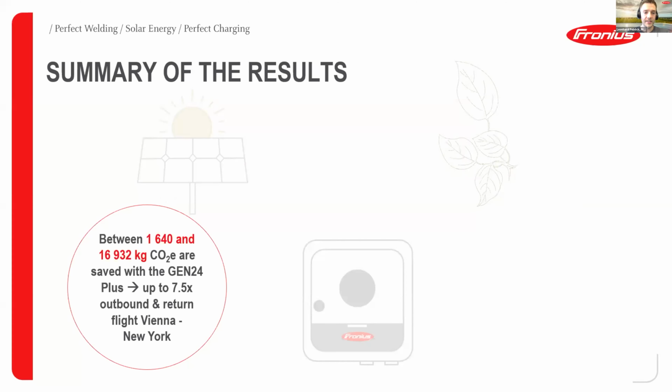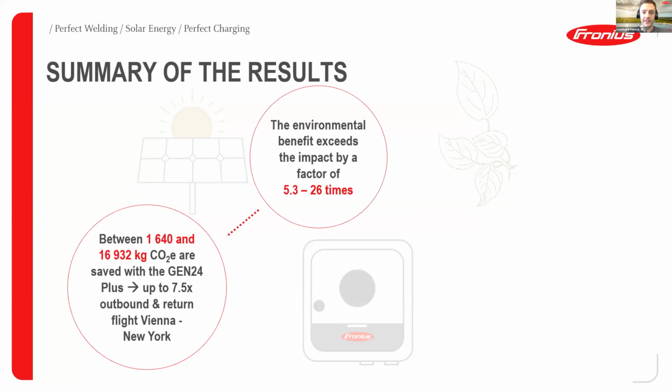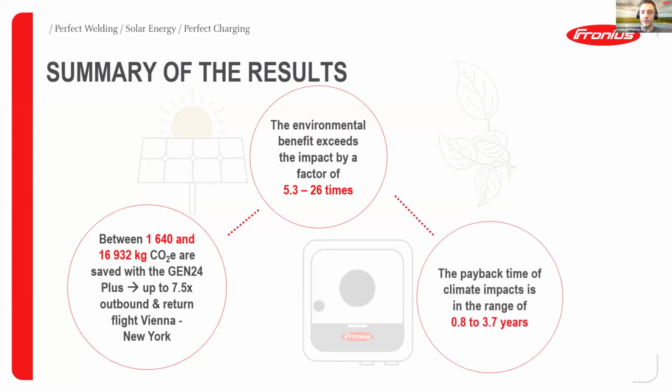Yeah, just a summary of the results. Between 1,600 and nearly 17,000 kilograms of CO2 equivalent are saved with the Gen24 Plus. This would be around 7.5 outbound and return flights from Vienna to New York. So 15 flights from Vienna to New York, what our inverter is compensating. The benefit exceeds the impact by a factor of 5.3 to 26. So again, depending on the scenario where the inverter is and so on, that's a huge number as well, I would say. The CO2 payback time, I already mentioned it, is in the range of 0.8 to 3.7 years.